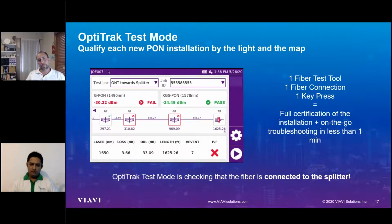When that's done, you hit the play button, and the Optimeter will run and give you a link map view of the elements it is seeing, up to the splitter, and it passes or fails the elements one by one and shows you if it is within your test parameters or not. If there are issues, you can click on any of those elements and the Optimeter will give you recommendations. So it will give the technicians recommendations of what could be wrong and what the next action step should be.